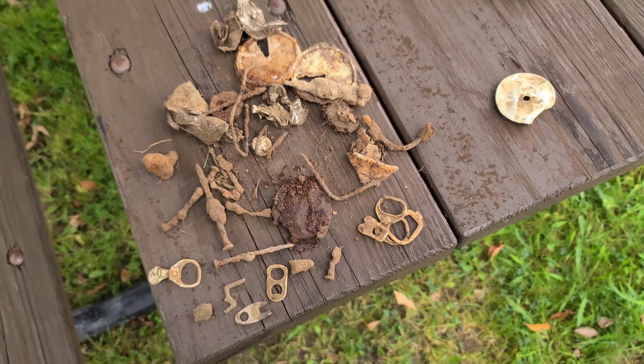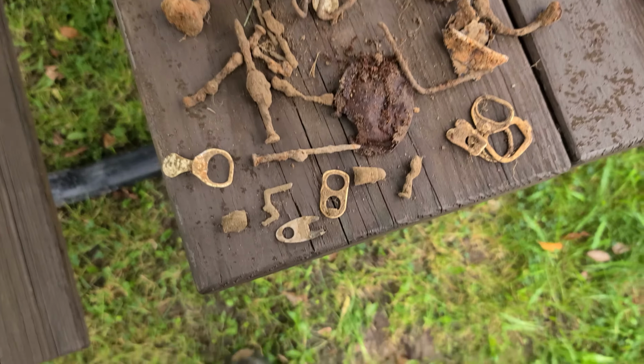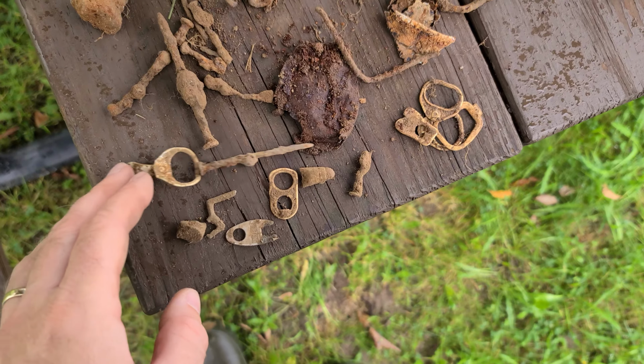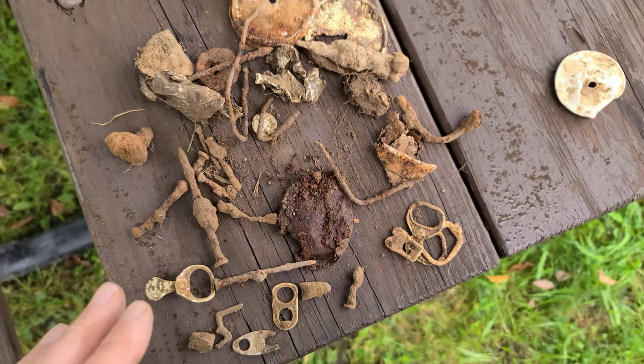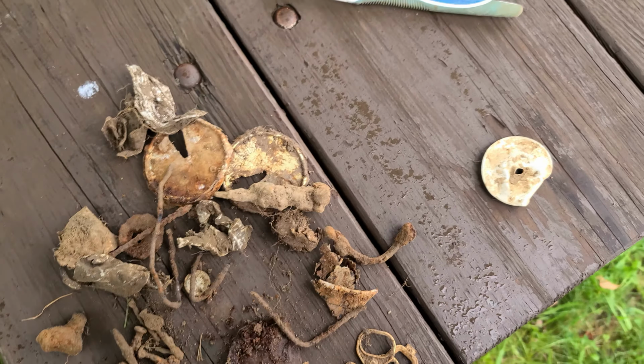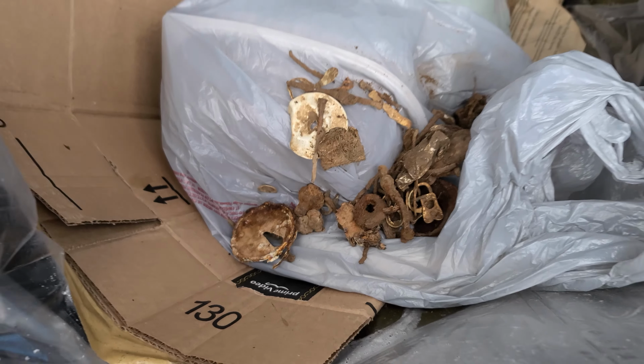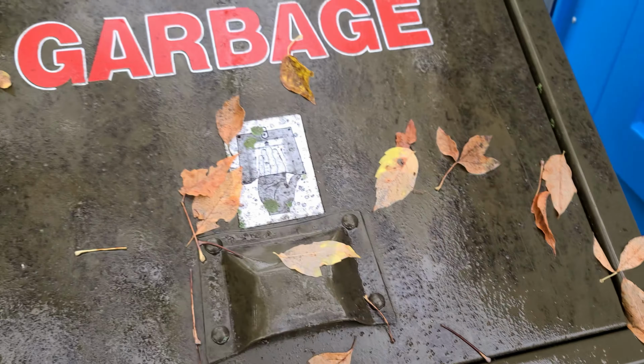Okay, there it is, a couple hours of digging. Like I say, lots of pull tabs and mid 30s, low 30s, and a couple of coins that I didn't bother getting out, a penny and a nickel. Those were the only 2 coins, so. And of course, we throw everything in the garbage.